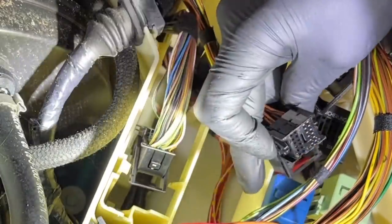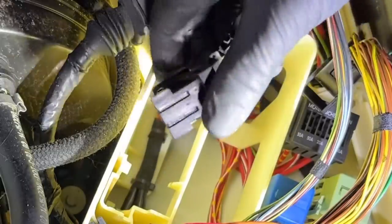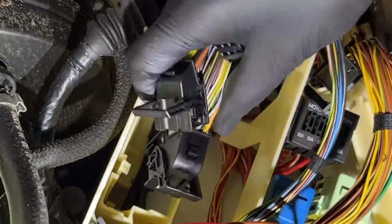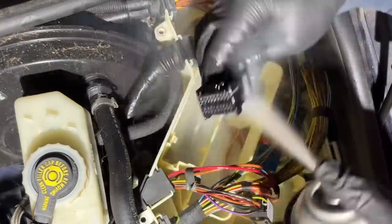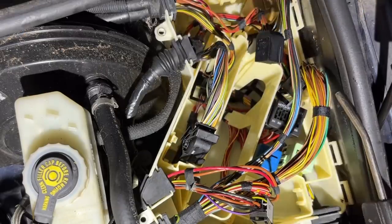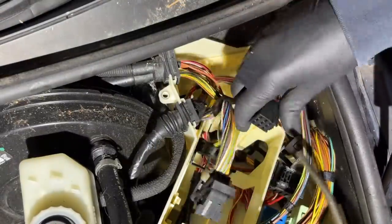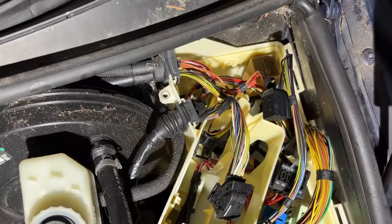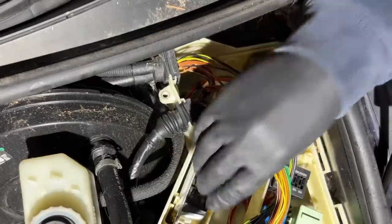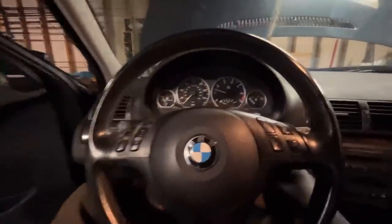Let's go clean up the connector side. We have oil on this connector here. Hopefully you can see that. And we have oil on this connector, or we had it in this port. So we need to clean these three plugs. I guess we ought to fire it up and see what the gauge cluster does. Alrighty, gauge cluster's still up.